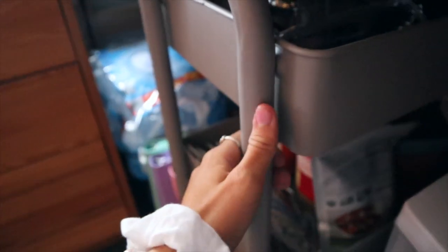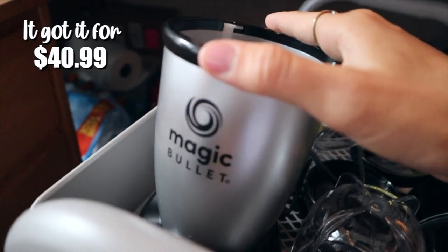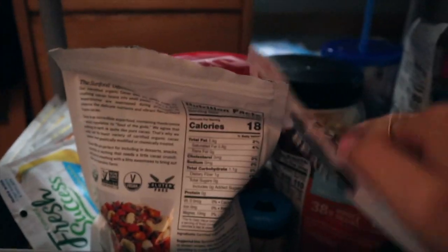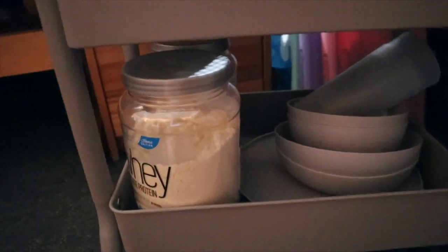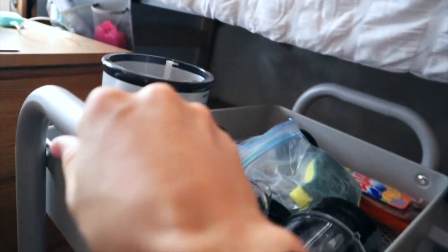And this is actually one of my favorite things ever. So this cart is from Target and this is the Magic Bullet. And I just keep a sponge and dish soap. I cannot speak. And then down here I just have some smoothie mixes, my favorite protein powder, peanut butter, cocoa powder, granola, toothpicks. And then down here I keep even more protein powder. So we have vanilla, chocolate, and then cups, bowls, more bowls, and plates. And then it just rolls underneath when I'm done.